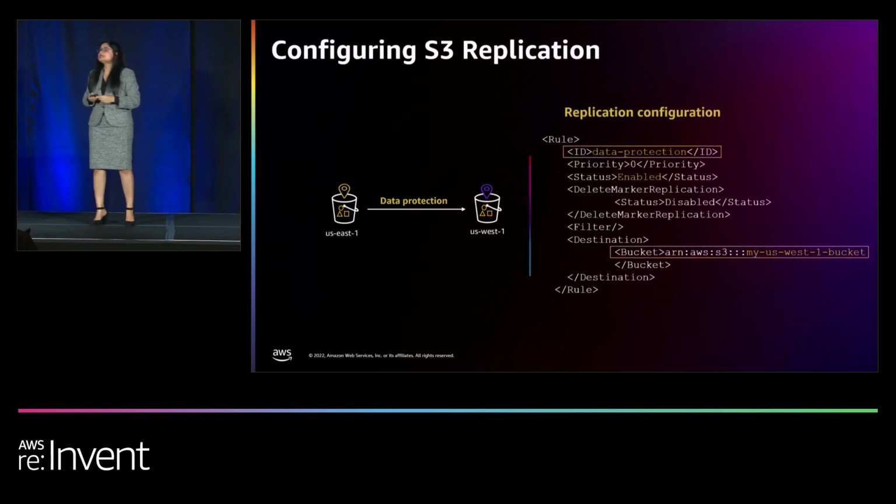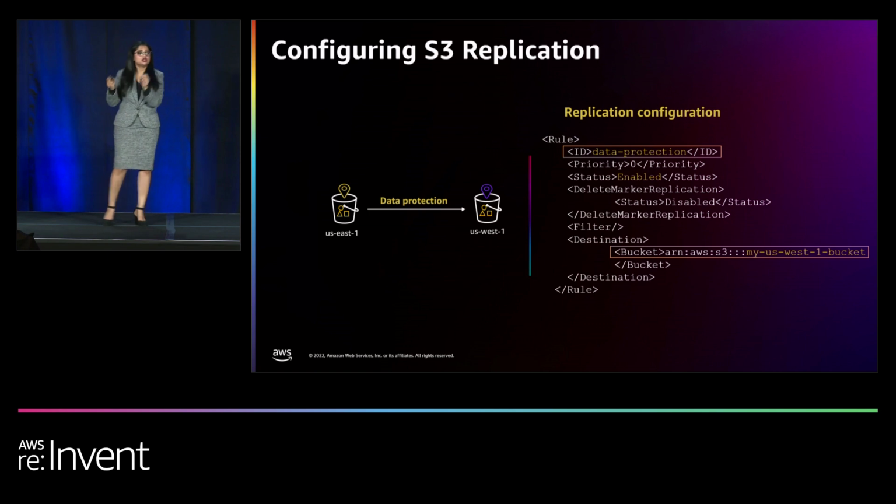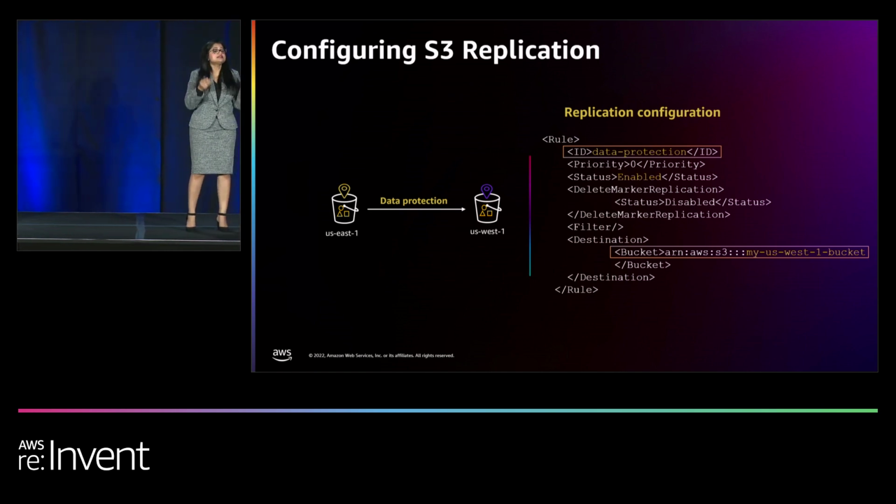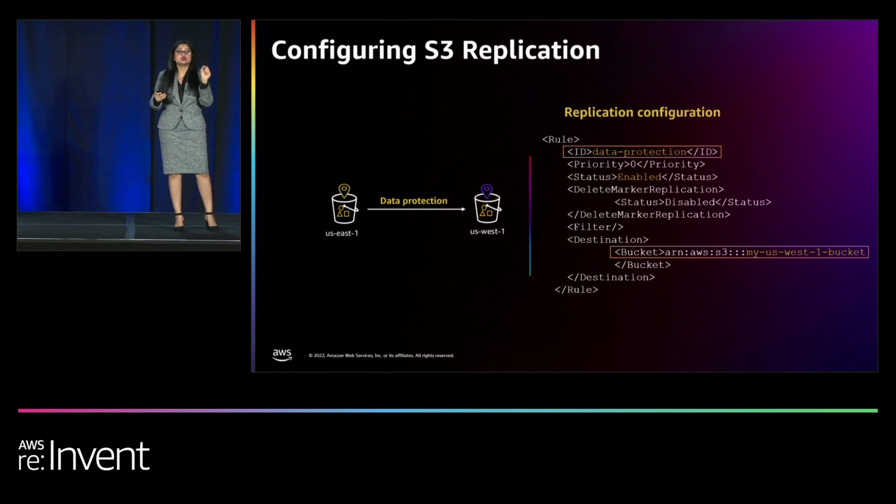In our example, we see that this new replication rule has an ID. We call it the data protection rule. And it also has a bucket ARN. This is the bucket in the destination US West 1 region where objects will be replicated to. Now, this is a simple cross-region replication rule. Alternatively, you can create a similar rule for same region replication by replacing the bucket ARN with another bucket which is in the same region as the source bucket.